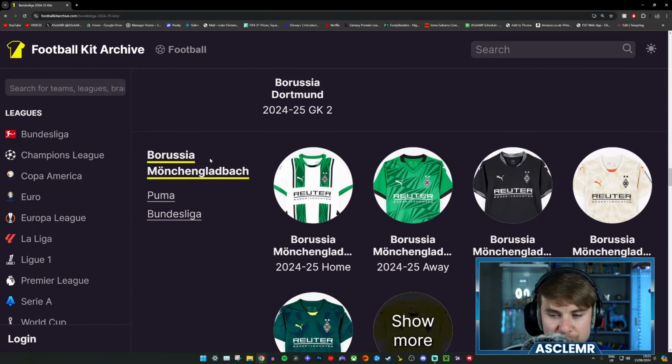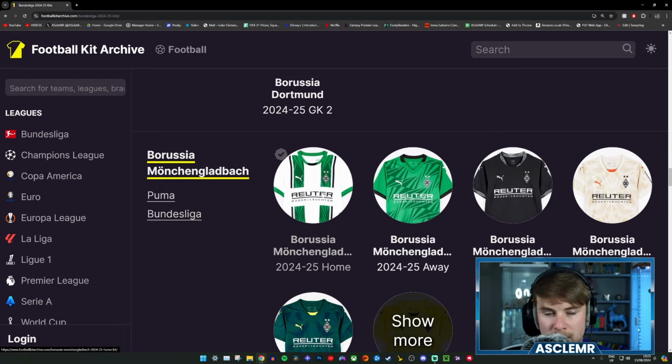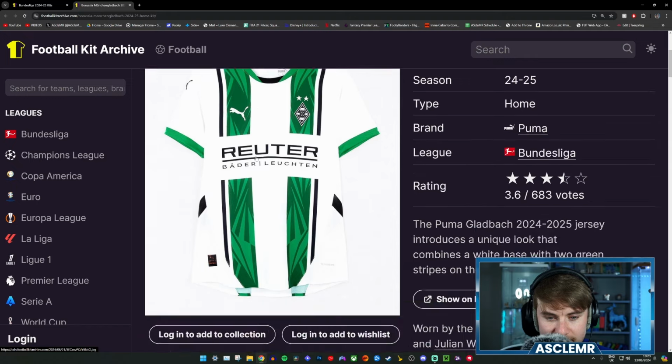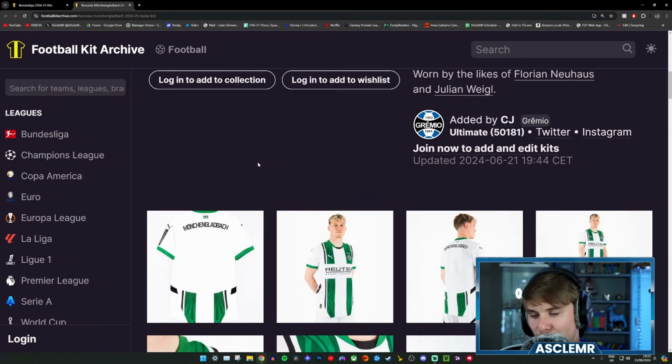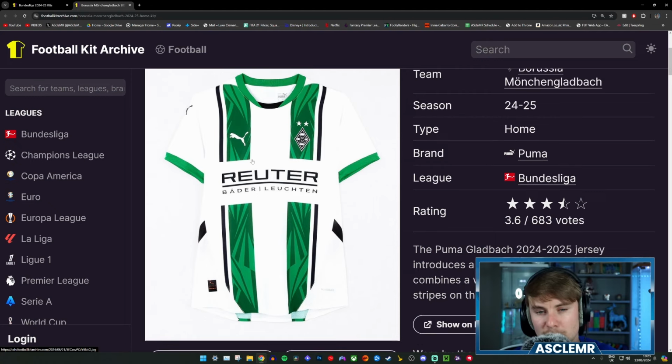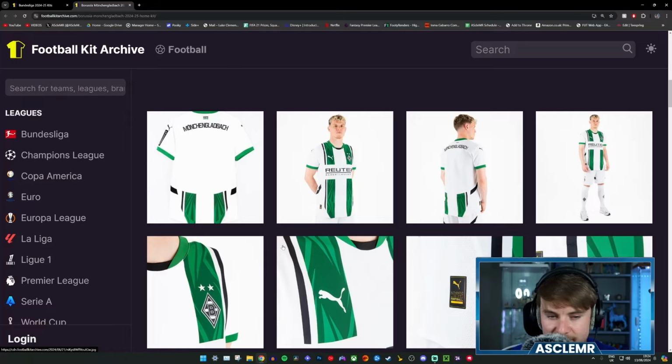Next we have Borussia Mönchengladbach. I have been a big, what's the word? Hater, I suppose is the word, of a few of their kits over the years. This one, by any stretch, is an absolute worldie. I like this. This is the right level of this sort of colour scheme. I'm not a big fan of green and white together, or green with any sort of colours, or just green kits in general, especially the glossy green that you can just tell this is.